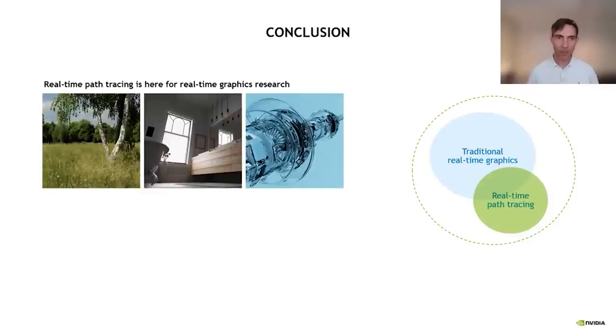So the first message today is that real-time path tracing is here for real-time rendering research. The PBRT scenes are no longer reserved for offline rendering research, but you can actually just go grab our source code, download the scenes, and help us solve these problems.